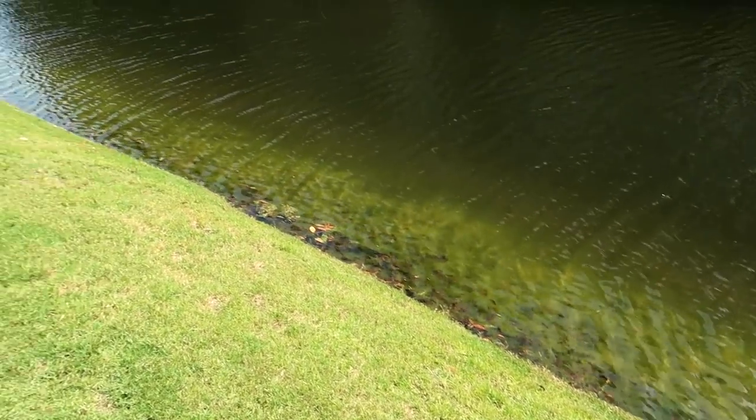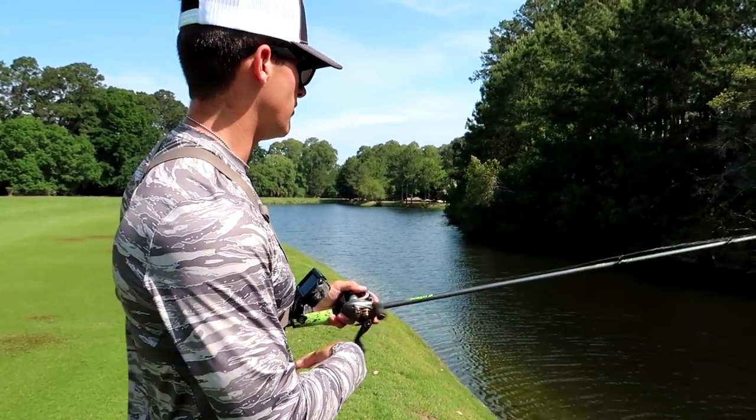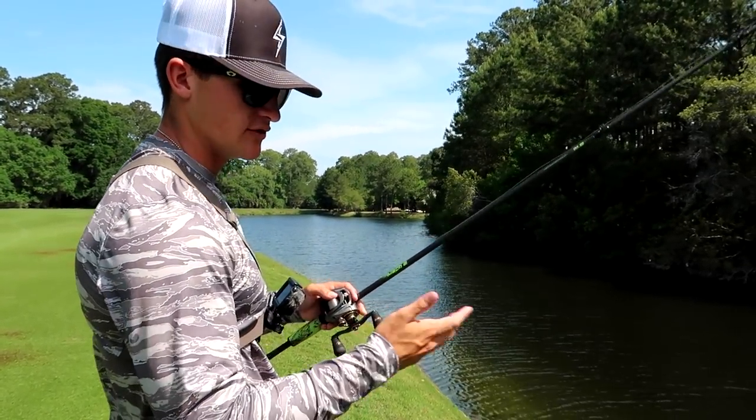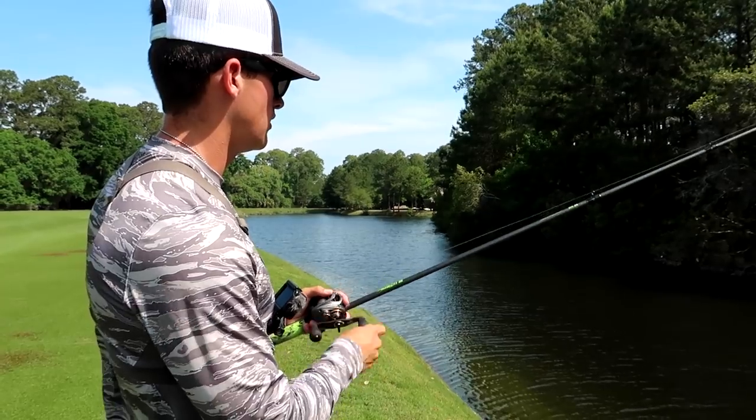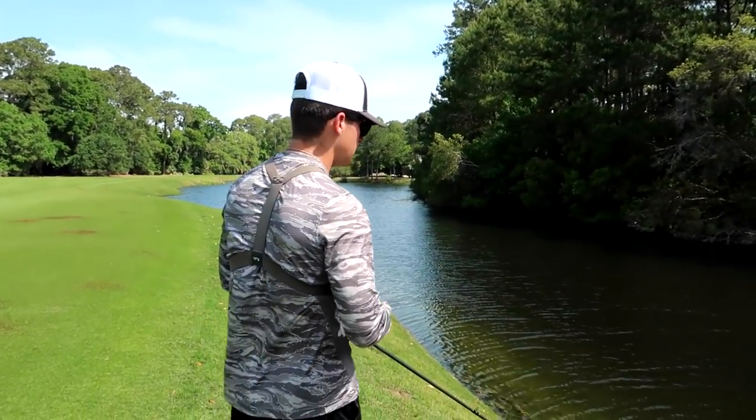The bank across, you got lay downs, you got cover on the bank, and you got shade, and a little bit of wind pumping up into it as well. So if there's any bass roaming, they're probably gonna roam right here. If there's any bass that are going to be tucked up, they're going to be on that bank. So we're going to pay attention to that.